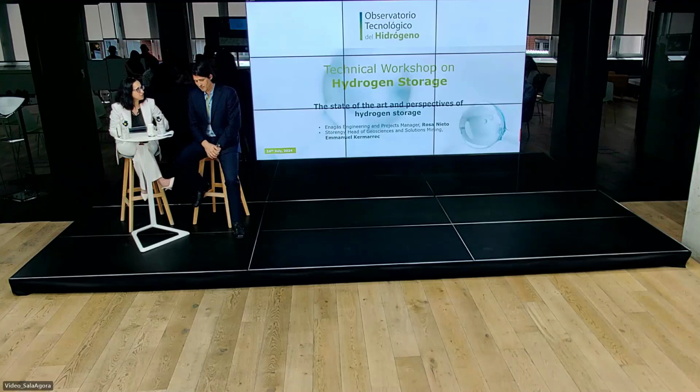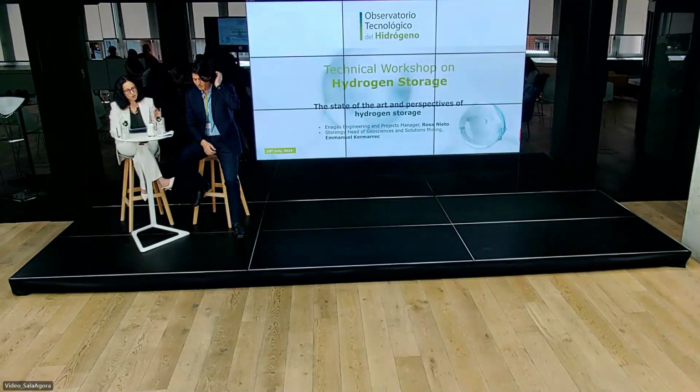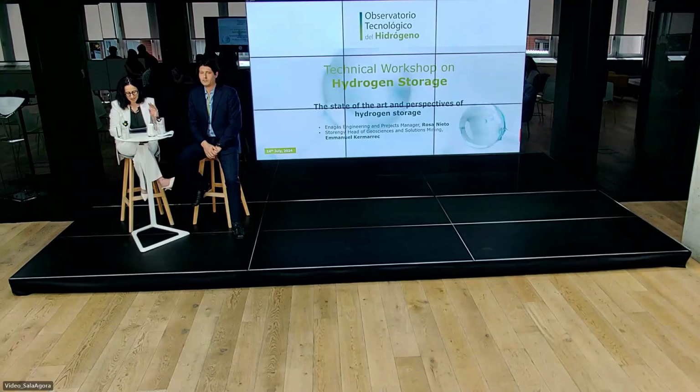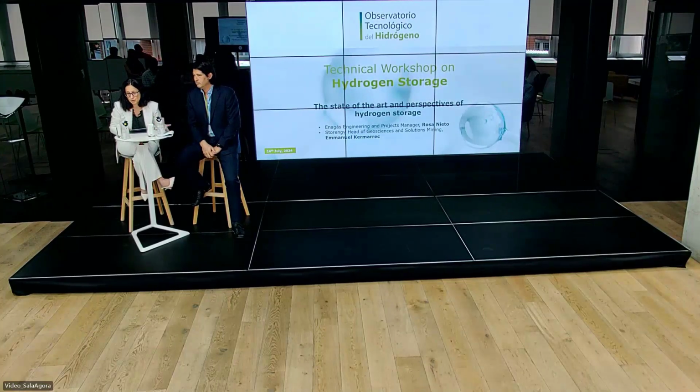Okay, so moving on to hydrogen storage in porous media. Porous media are geological formations that contain interconnected pores between the rock grains, where the gas is stored, or the gas can also be stored in fractures. The porous media can be depleted gas fields or deep saline aquifers. There are many underground gas storages in porous media in Europe. However, their feasibility must be studied site by site due to bacterial reactivity, chemical reactivity, fingering, and tightness issues.